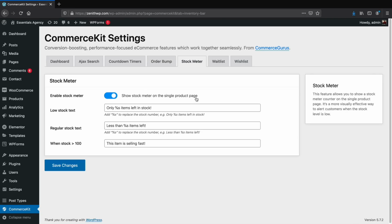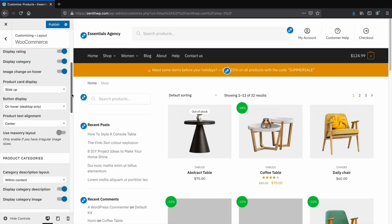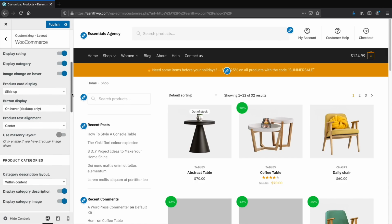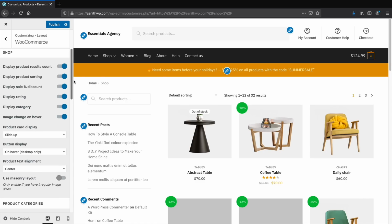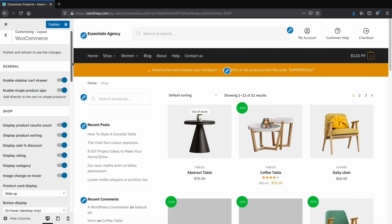Next, we have the stock meter. The stock meter will display how many products are available, adding scarcity to your products, helping you convert more sales. The WooCommerce options for this theme are pretty broad, and you do get a lot of options to decorate and design your shop pages where you can pretty much customize every specific element on the shop page, and there really isn't something you can't customize.